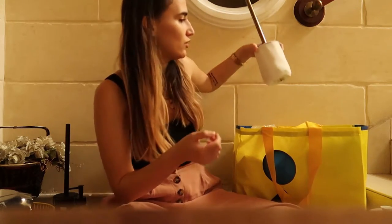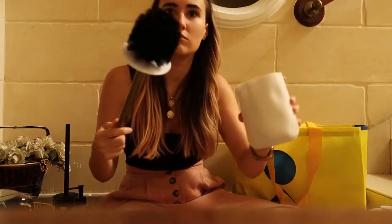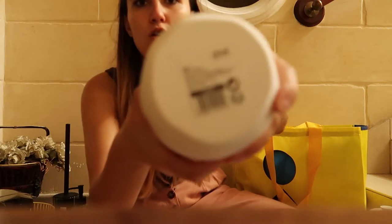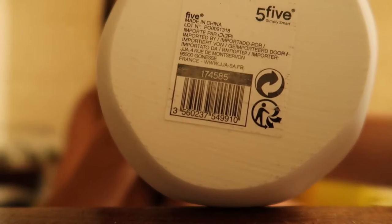Then we bought the toilet brush to match it. Same finish, and this is its code if you need it. Oopsie daisy. Let's see, can you focus on it? So yes, that's the code.